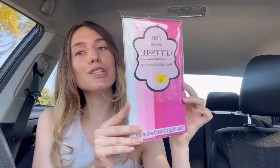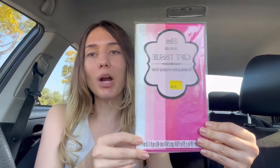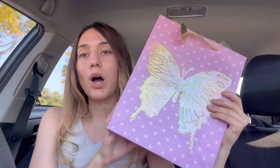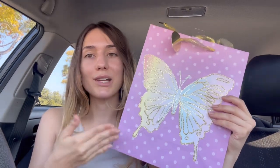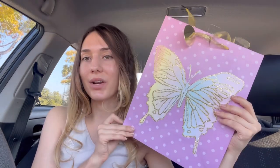Going along with the gift bag, I also got some pink tissue paper. As you can see, it is several shades of pink, just like Barbie, and this was only $1.50, which I thought was a great deal. The bag itself was also $1.50, which I thought was great considering this is a really high quality, thick material bag with a cute design on it.